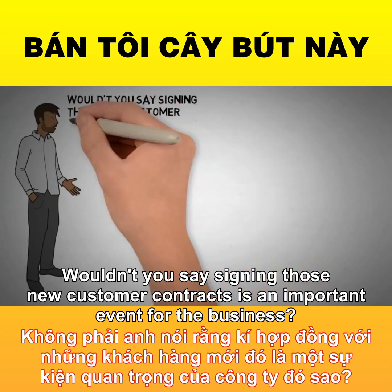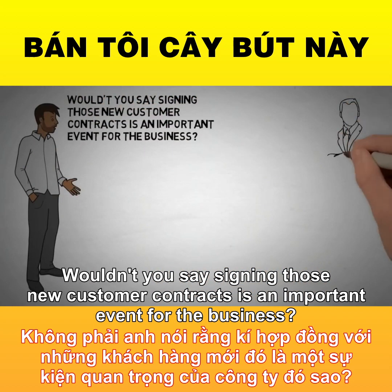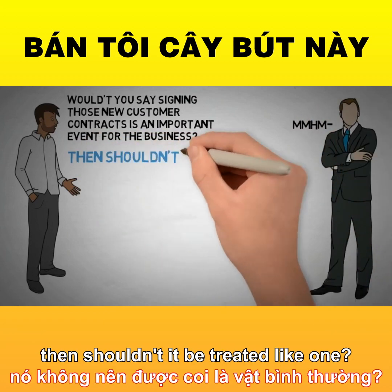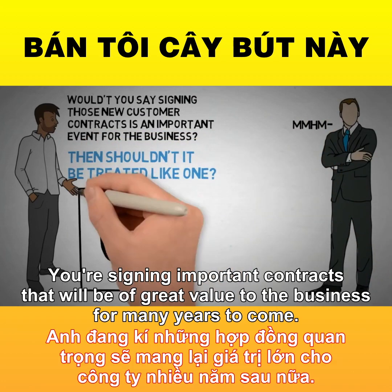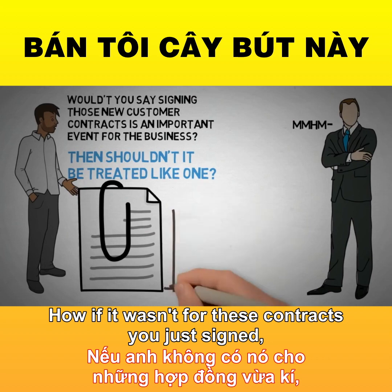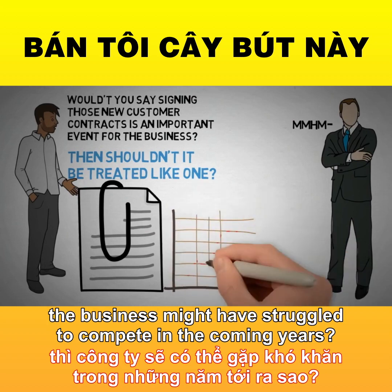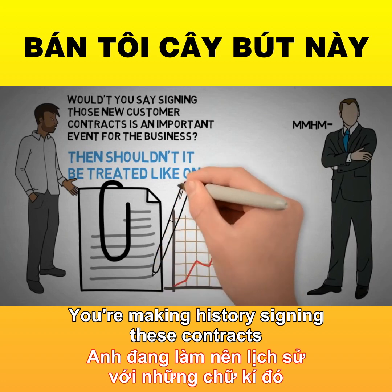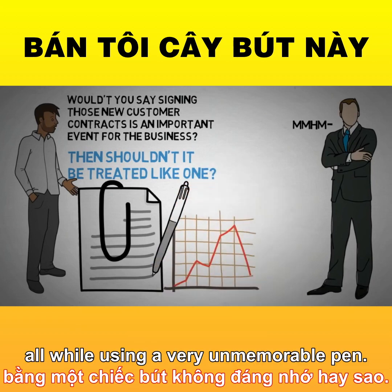"Wouldn't you say signing those new customer contracts is an important event for the business?" He will probably nod his head and agree, and then: "Shouldn't it be treated like one? You're signing important contracts that will be of great value to the business for many years to come. Hell, if it wasn't for these contracts you just signed, the business might have struggled to compete in the coming years. You're making history signing these contracts, all while using a very unmemorable pen."